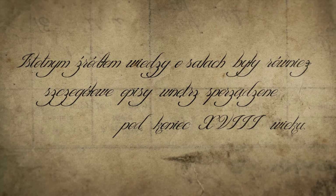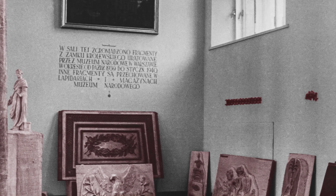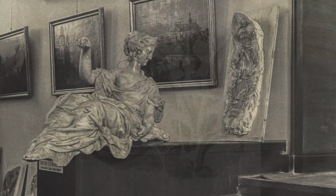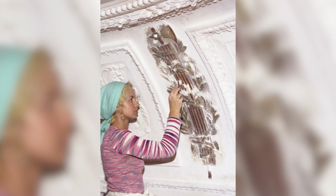Thanks to heroic work during the Second World War by a team led by the director of the National Museum in Warsaw, Stanisław Lorenz, it was possible to rescue hundreds of elements of the historic furnishings from the castle. Among others, this included sculptures, paintings, furniture, and even fragments of murals. Today, once more, they decorate the castle rooms and halls. Let's examine a few of them.